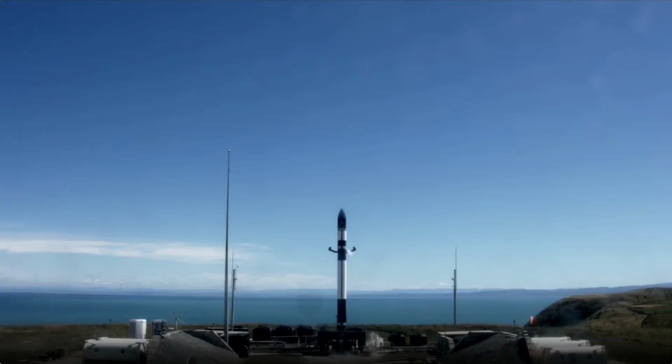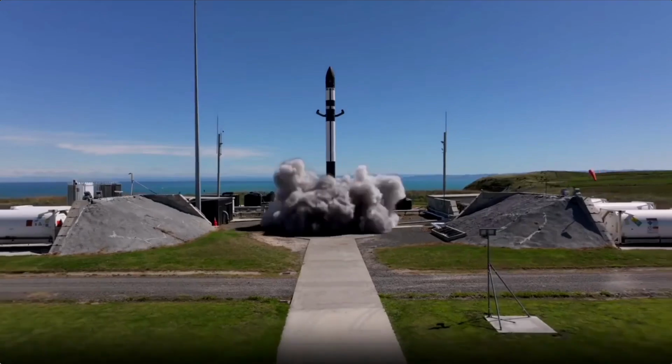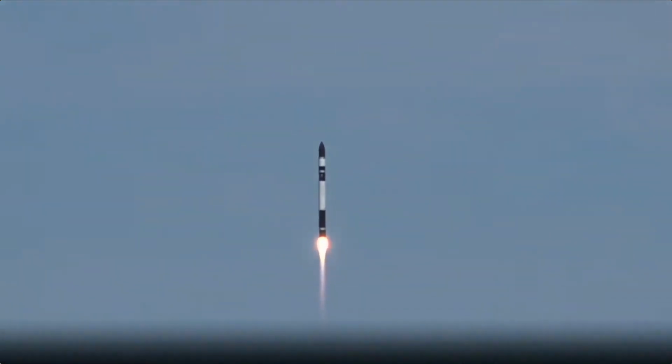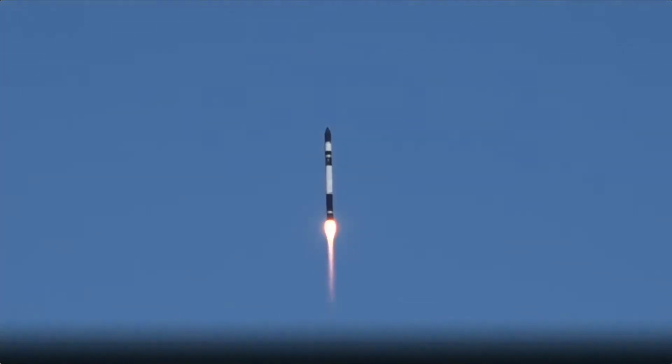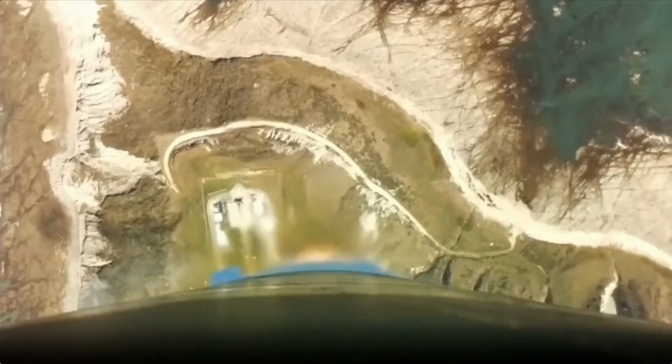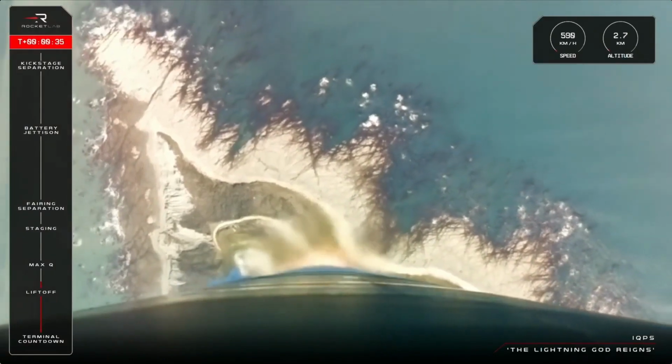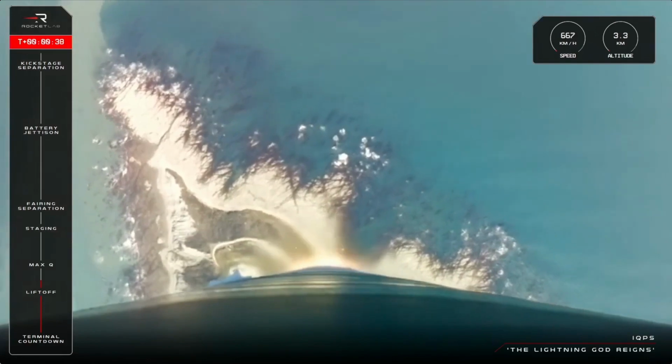10, 9, 8, 7, 6, 5, 4, 3, 2, 1. Liftoff. Beginning pitch off. Stage 1 propulsion nominal. Okay, the lightning god's reign has begun and we are on our way to space.